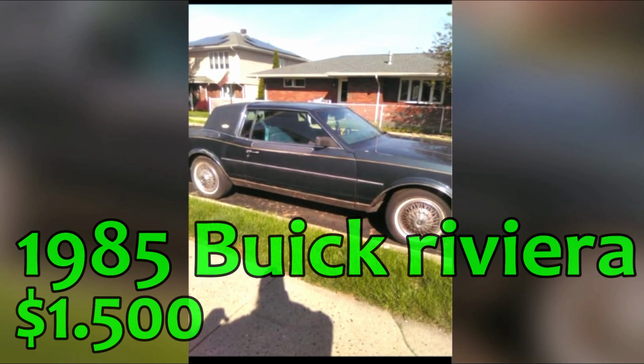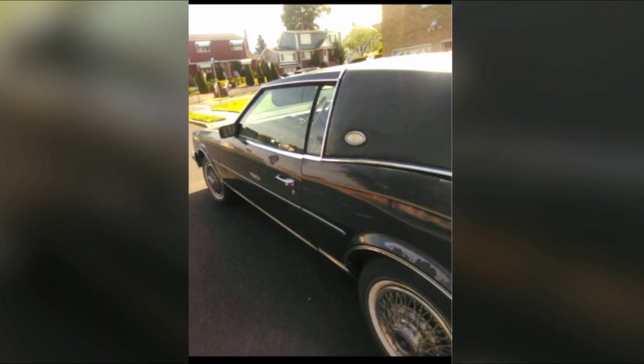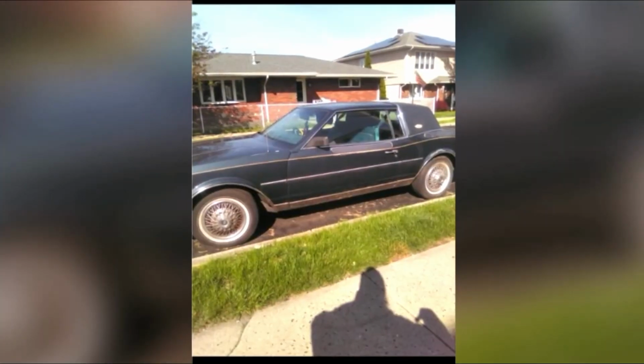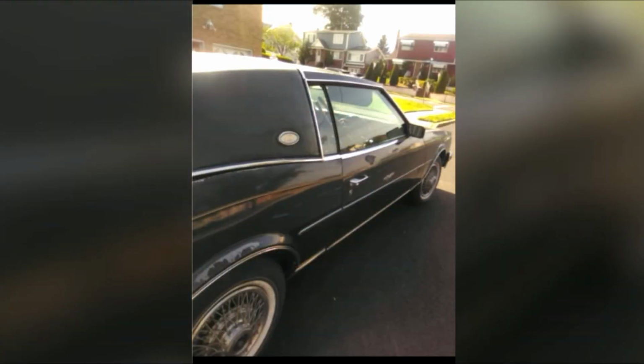Number 6. Coming in at just $1,500 and located in Ridgefield Park, New Jersey, this 1985 Buick Riviera Coupe 2D is the kind of car that instantly takes you back to a very specific era in American motoring. The mid-1980s were all about comfort, presence, and that special touch of personal luxury that Buick knew how to deliver. And this Riviera is a surviving piece of that legacy.